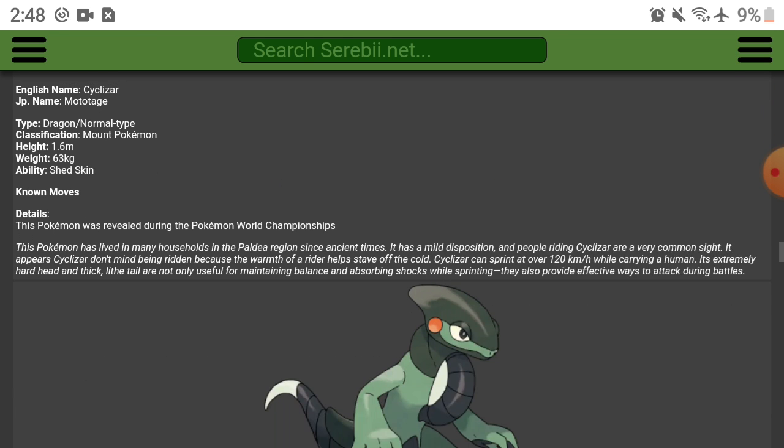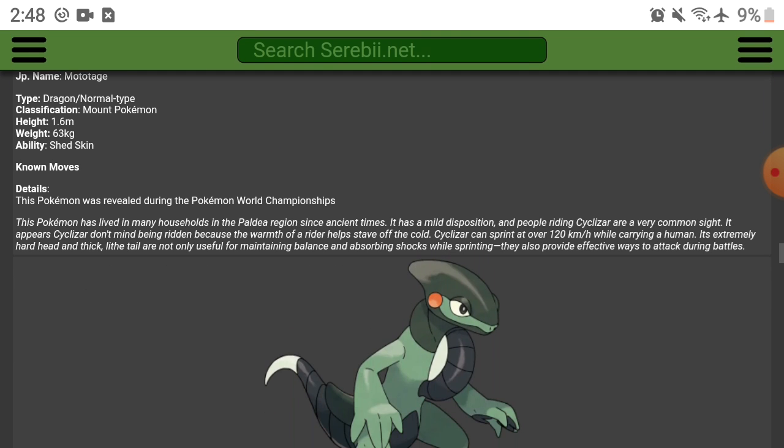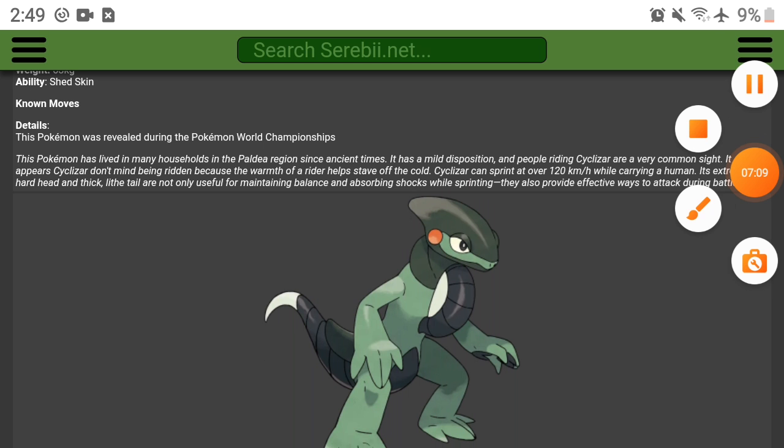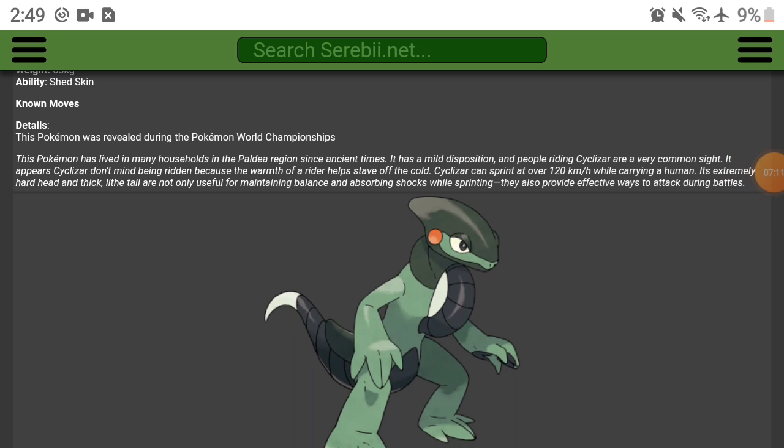Now let's take a look at Cyclozar, the Mount Pokemon, which is a dragon and normal type, and has the ability of Shed Skin, which allows it to heal from status ailments randomly throughout a battle. Now let's take a look at this Pokemon's Pokedex entry. This Pokemon has lived in many households in the Paldea region since ancient times. It has a mild disposition, and people riding Cyclozar are a very common sight. It appears Cyclozar don't mind being ridden because the warmth of a rider helps stave off the cold.